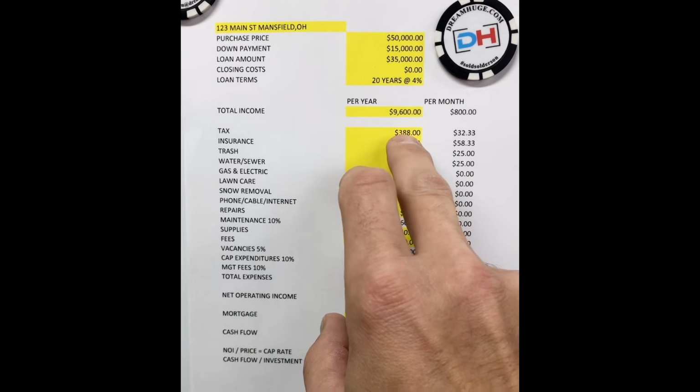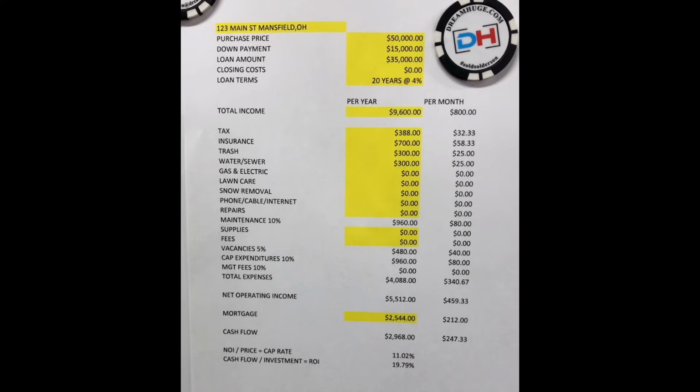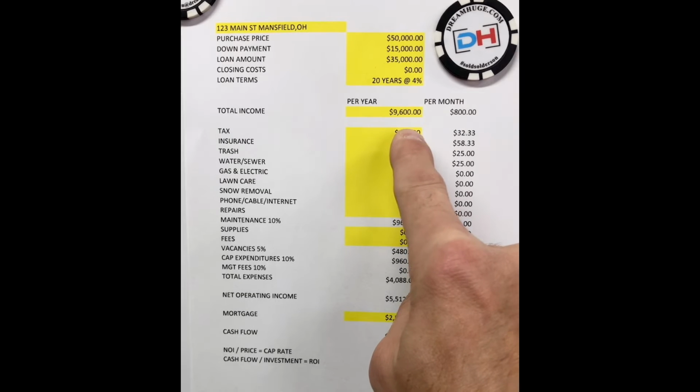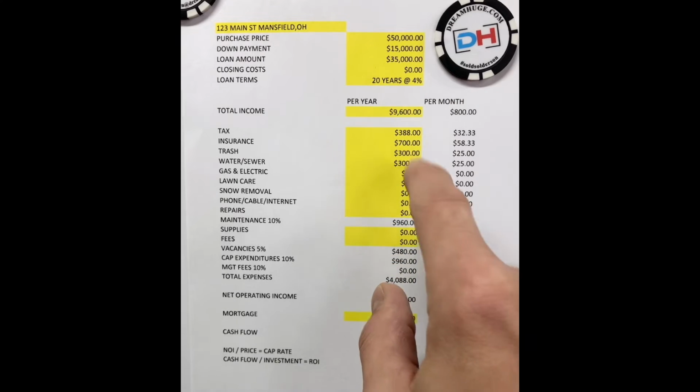Folks, be careful on this one right here, because if the property is undervalued on your auditor's website, keep an eye on your taxes. This property, for example, was valued at $25,000 when in actuality we bought it for $50,000. So you can foresee your taxes doubling at some point. Properties here in Richland County are reassessed for tax values every 6 years at the minimum. So just keep that in mind.